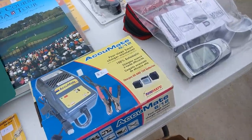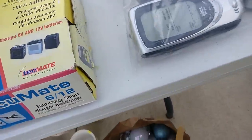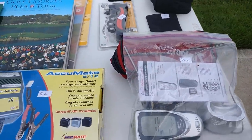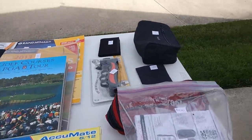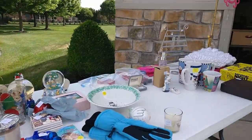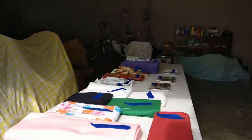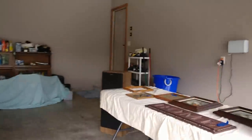But over here, I thought this was a Garmin GPS unit. Unfortunately, it's not. It's a grill thermometer, which actually could have been worth something. I don't know. But that Accumate there, that was worth something. $2. I didn't pick it up because it was not what was in the box. So it was only worth like 25 or 30 used anyway.